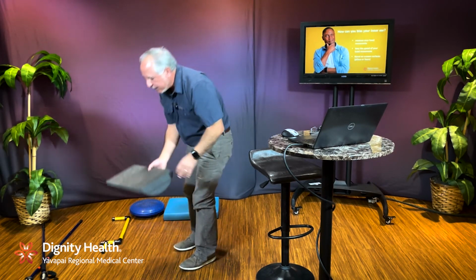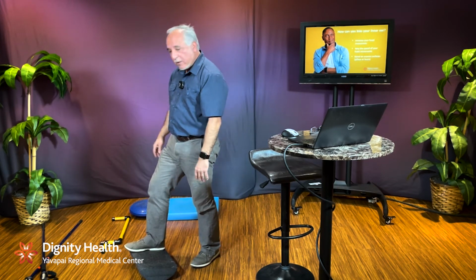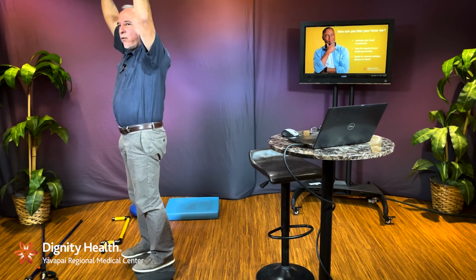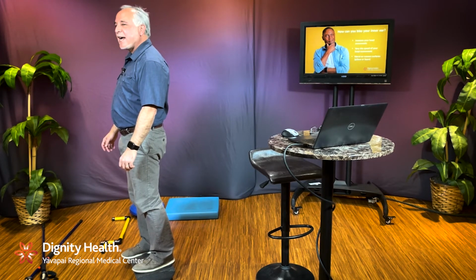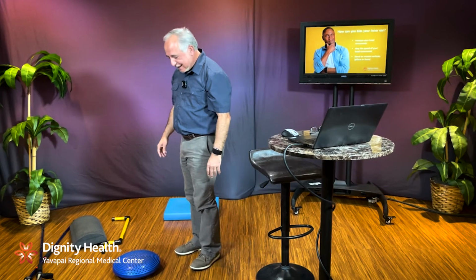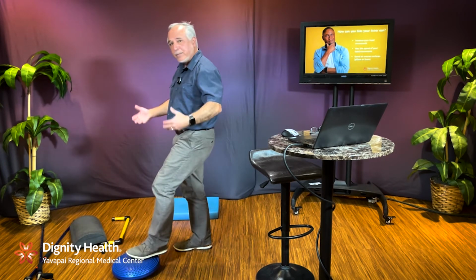Foams are also used. A higher level activity can be having somebody step on a foam and work on static balance, overhead balance, and head movements. Again, starting slow and moving faster and faster is a progression of your balance. The Dynadisc can be utilized for a single leg balance exercise, shifting weight, and maintaining core balance, stability, and somatosensory function.